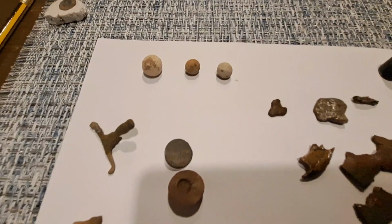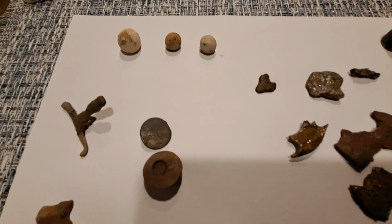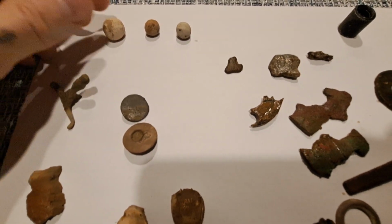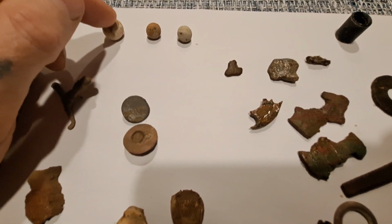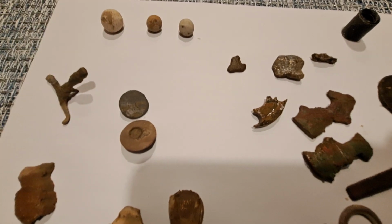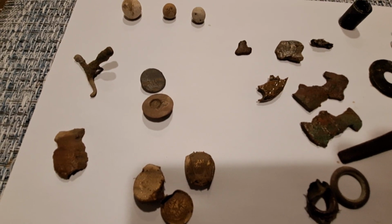3 musket balls today. And so I didn't walk very far actually. I just kept in the same area. And I thought, you know, stay where the musket balls are. And this is the same field I got my sixpence. And then I decided, I think I saw on YouTube someone went on to 20 hertz.